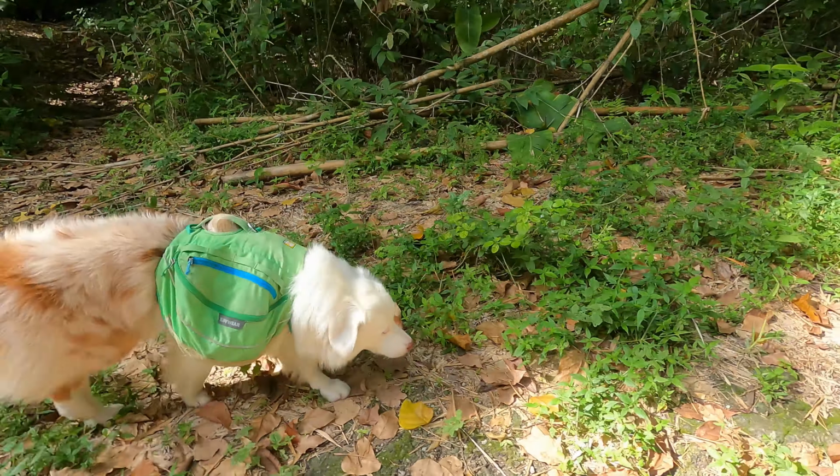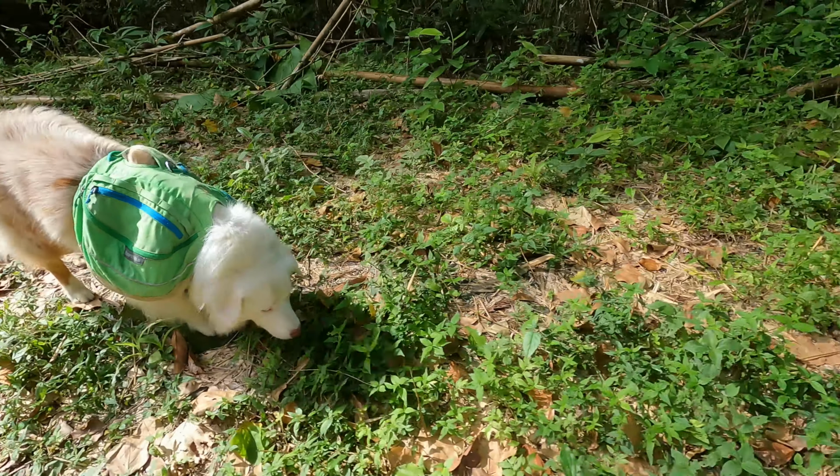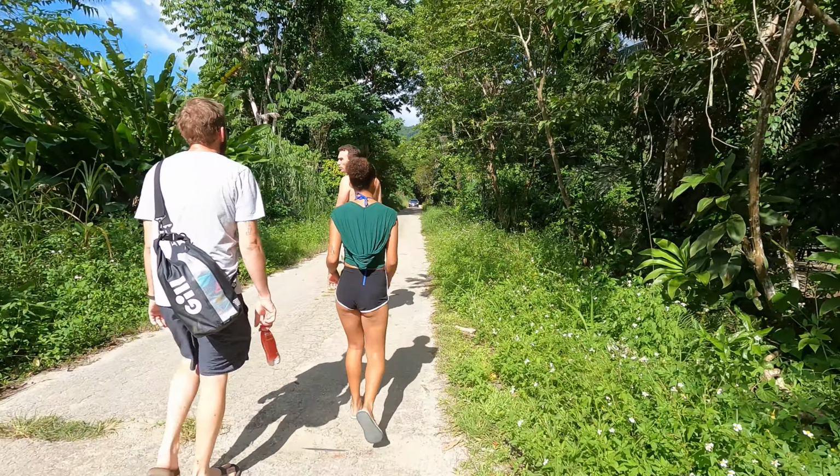To get to the start of the hiking path, we drive as close to the Arboretum as possible before continuing on foot.